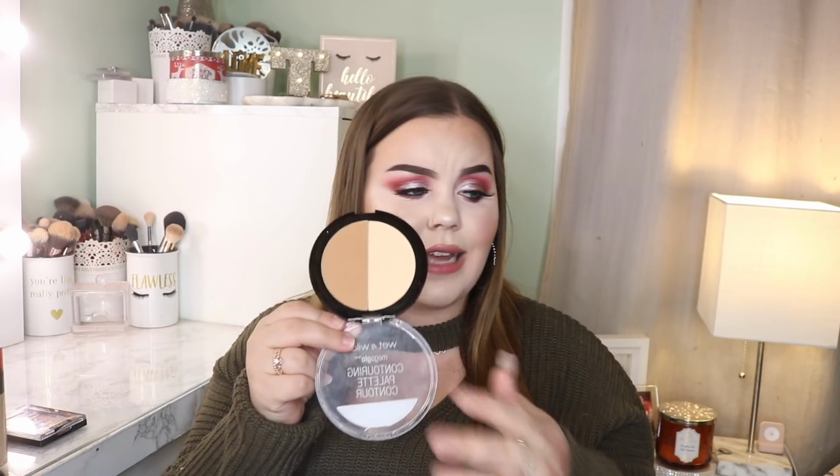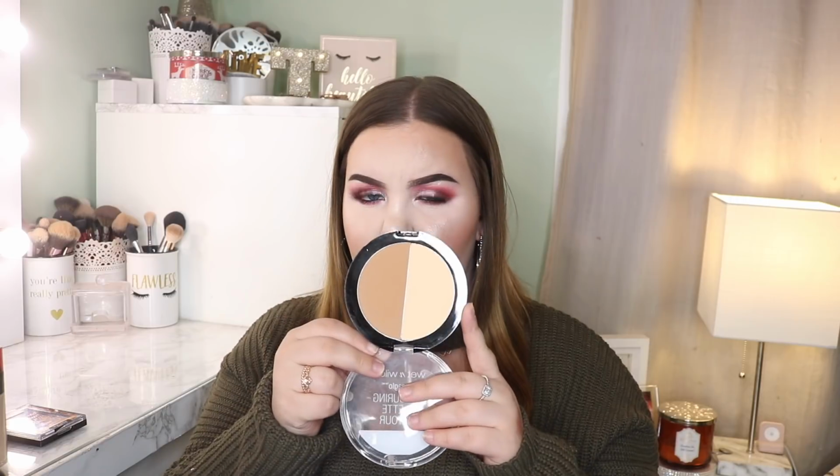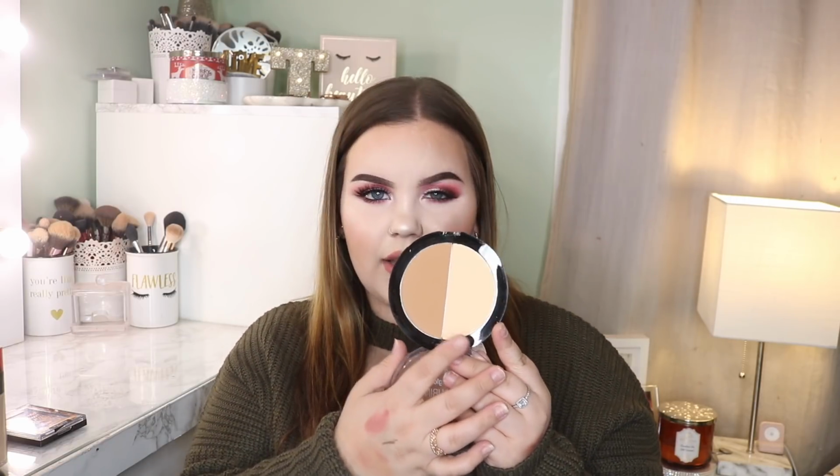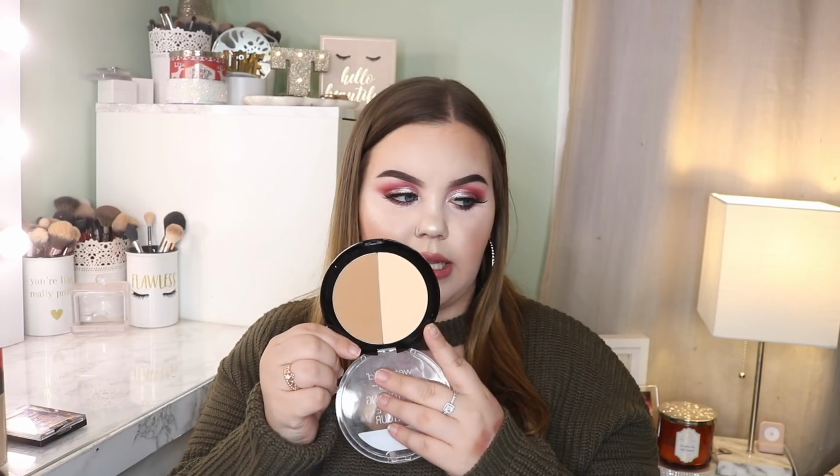And then I also picked up the Wet n Wild Color contouring palette. This is in the shade Dulce de Leche. Am I saying that right? I don't know. But I think this is considered the lighter of the 2. The other one had a very yellow highlighting shade. This one's still a little bit yellow, but not as yellow. I don't know how I feel about this yet. The highlighting shade's a little bit too yellow for my skin tone.